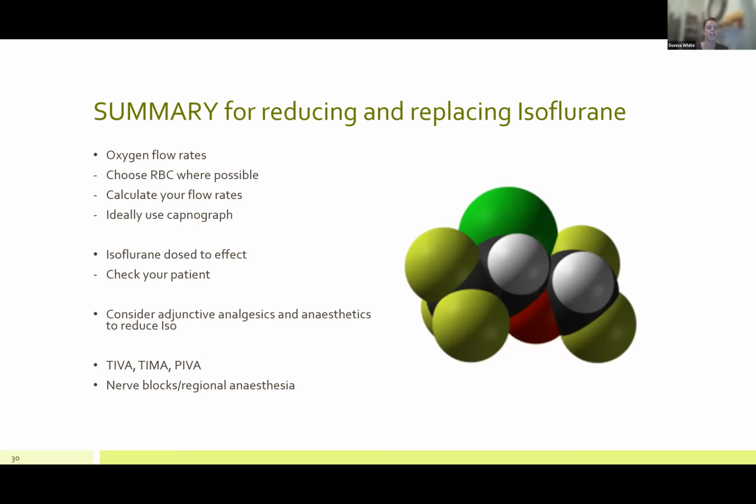Okay, so here's our summary for reducing and replacing. Oxygen flow rates are really, really important. So choose a rebreathing circuit wherever you can. If your patient is borderline, then go for the rebreathing and see how they go. Monitor your CO2. And if you are looking into new circuits, have a look at the low flow circuits for lower weight patients. Like I said, I'm pretty sure there are some circle circuits out there now for patients from 2 kilos.